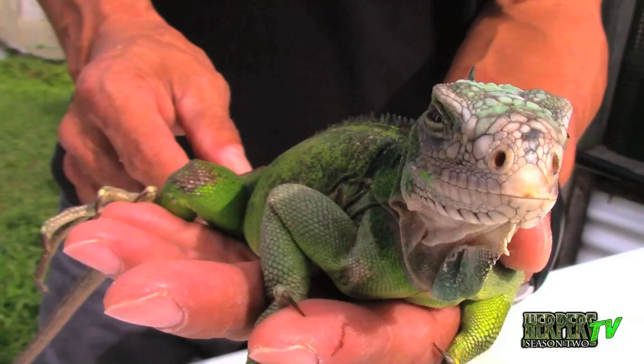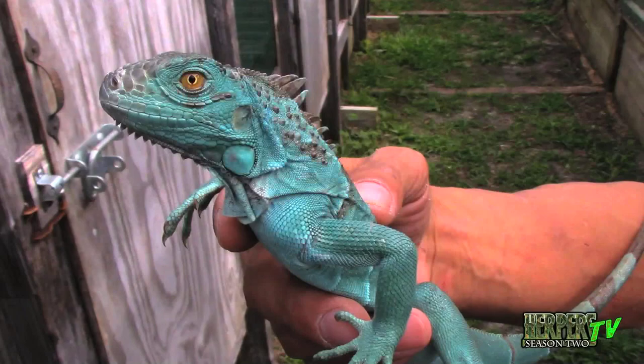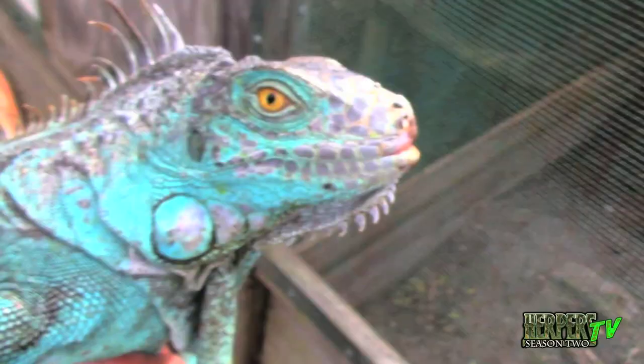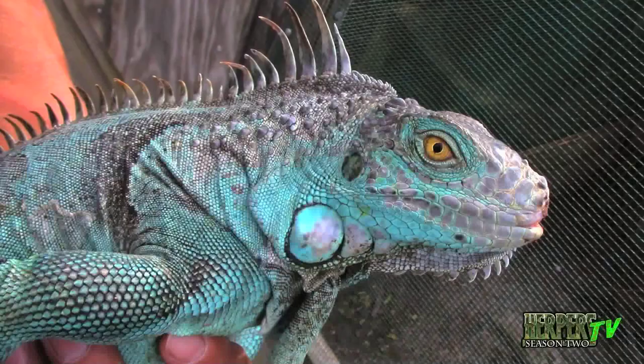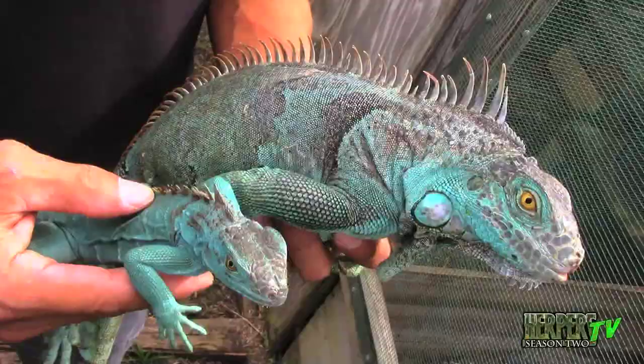What you're seeing is a juvenile, or actually a baby, less than a year old, blue green iguana. Some people call them Iguana, and a fully grown female blue green iguana. A lot of people think that these guys don't grow up to be this blue, but they do. You can see the belly here. This is a 4-year-old female with a 6-month-old baby.